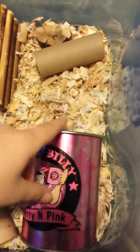I'm going to put Einstein in this open basket, and I'll show you guys how I do this basket thing real fast. What I do is I open the bin that's full of bedding, put this up close to the edge, grab some of the bedding, and sprinkle it at the bottom, just enough to lightly cover the bottom of it.